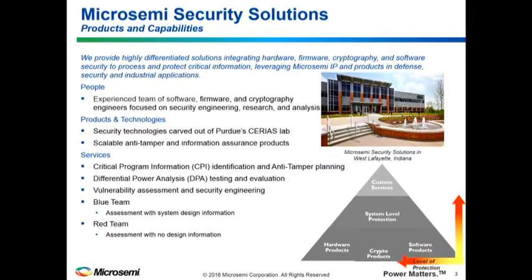We have a very experienced team of engineers focused on software, firmware, crypto, all on security, research, and implementation. We are hiring, so if any of you have that particular interest, I would love to talk with you about that possibility as well. We actually started out of the CERIAS lab. Back in 2001, a number of professors had some great ideas about how to obfuscate code and how to insert protection mechanisms into code such that the code would be more tamper resistant. We built out of that and have grown substantially over the 15 years that we've now been doing this business, growing to provide scalable anti-tamper products and information assurance products.